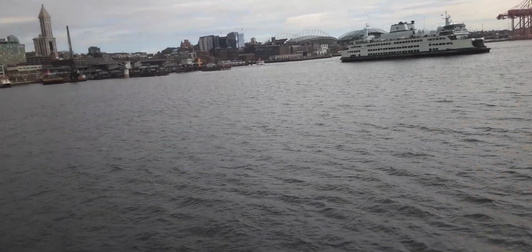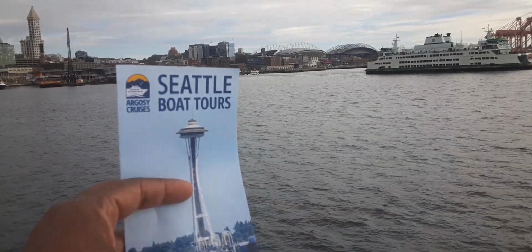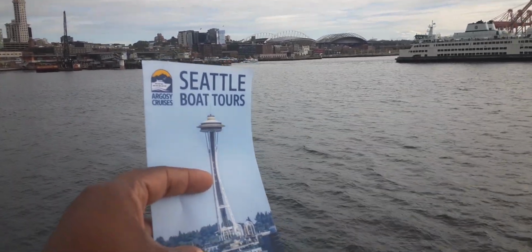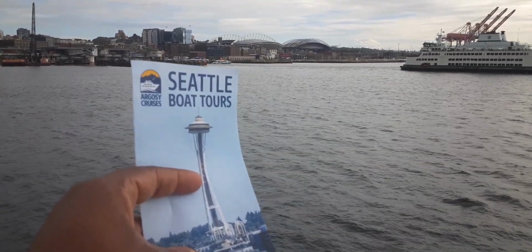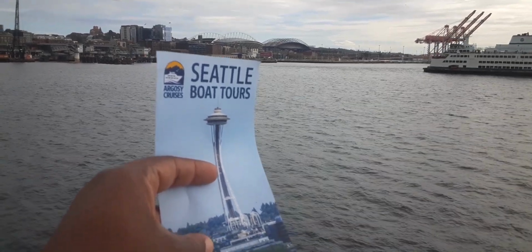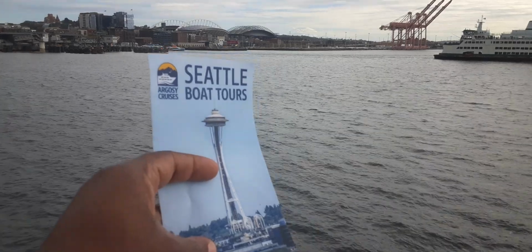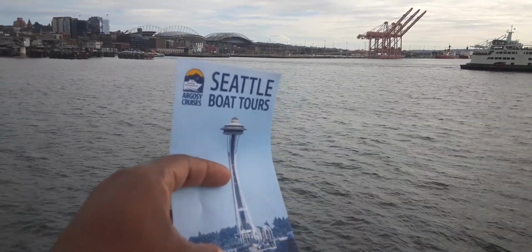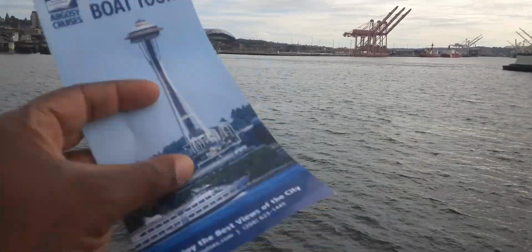Argosy Cruises. When you come to Seattle, check them out. Crew's good. These guys are great. Narration's good. I recommend them. Like I said, check them out. Argosy Cruises, 1 hour cruises and also 2 hour cruises. This one's just a 1 hour cruise. The cruise takes you somewhere different. But yeah, like I said, check them out. Argosy Cruises.